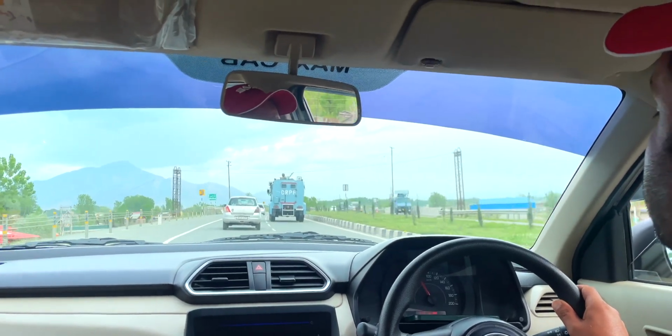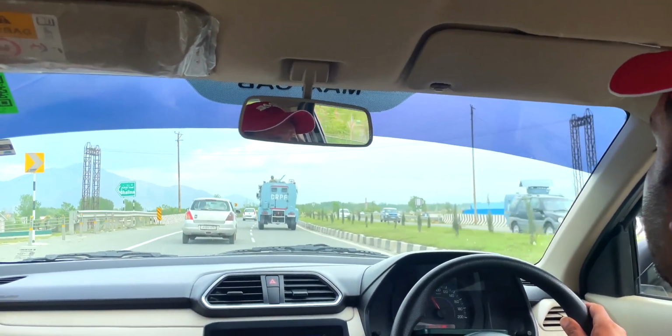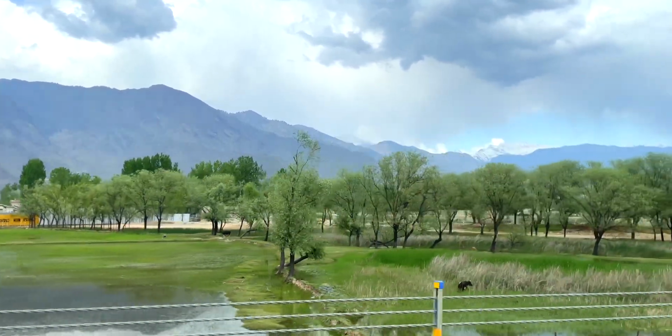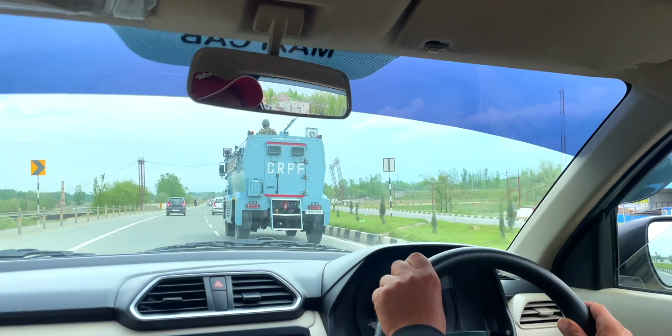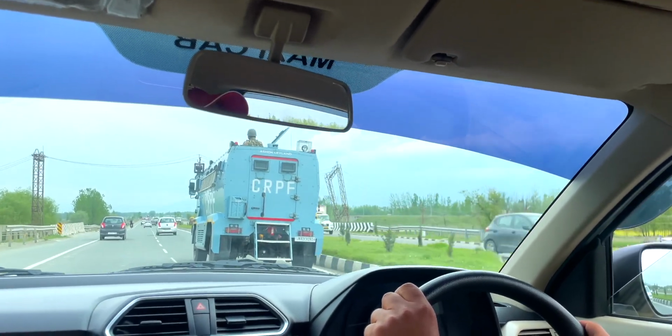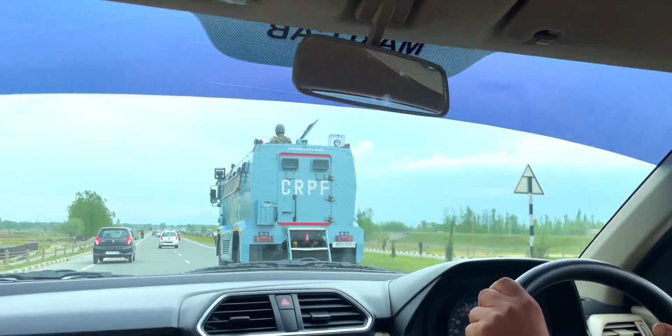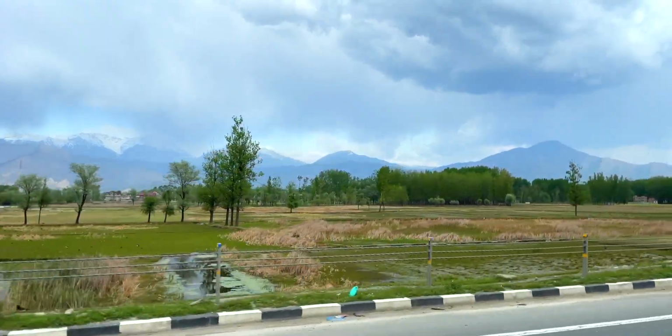There is no need to worry about the terrorist attacks mentioned in the news. These incidents do not occur in tourist areas. Every half kilometer you will find a soldier with a gun, and in towns, they are present at every corner. With such extensive security, no attacks have been reported in the tourist areas or towns.